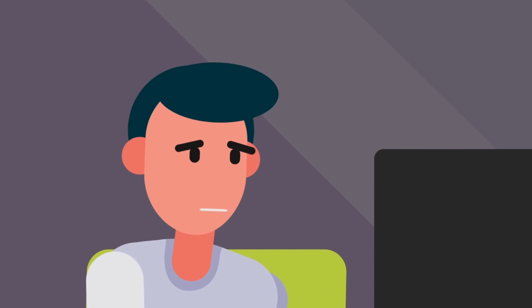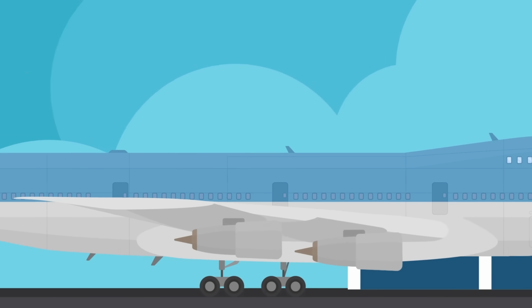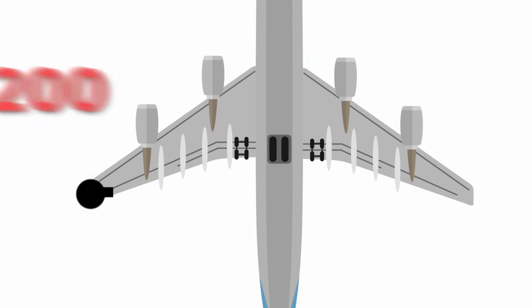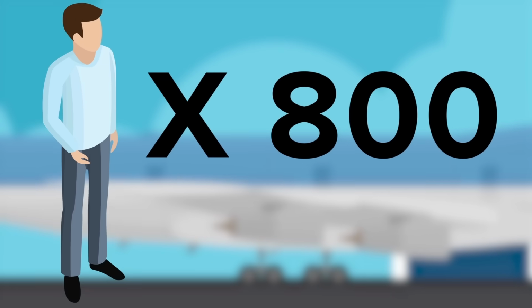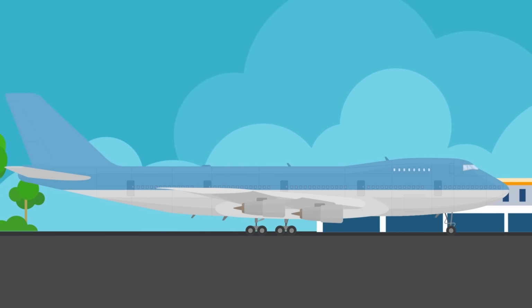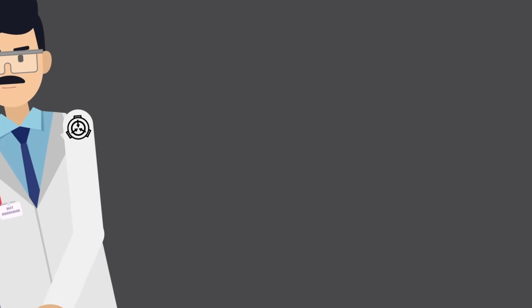And then, there's SCP-787. As you may have already guessed, SCP-787 is a plane. Specifically, it is a Boeing 747-200, with a wingspan of nearly 200 feet and capable of seating over 800 passengers. The 747-200 is a part of the famous Boeing 747 family of aircraft. These are quad-engine commercial airliners, designed to be the safest ever built.